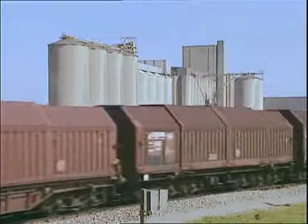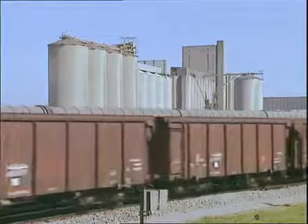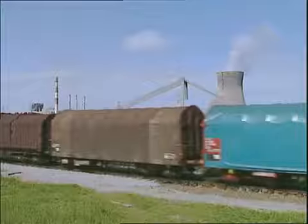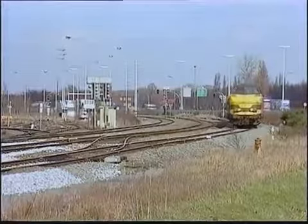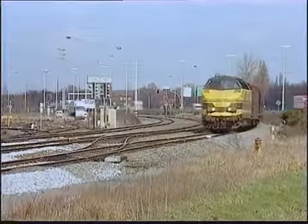This mixture of wagon types is typical for a train conveying cold-reduced steel coil. The last wagon in the train carries the new Belgian Railways freight logo, B Cargo. On the left here are some of the access lines for other freight users of the branch, including a major coal import terminal.